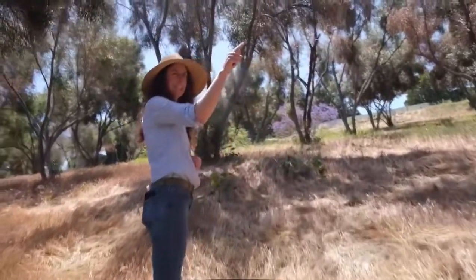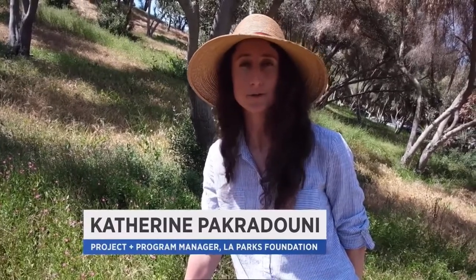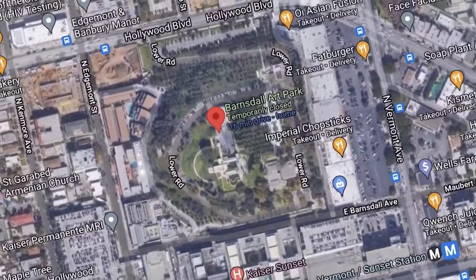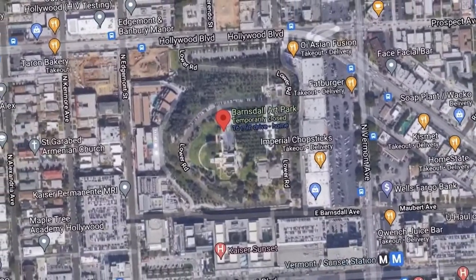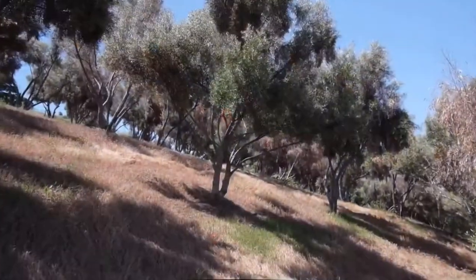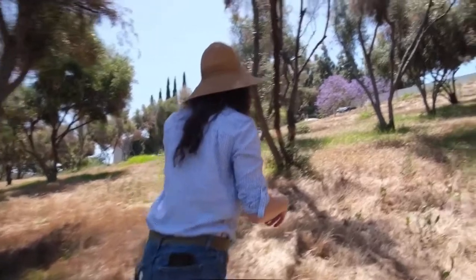There's a lot of challenges to doing any kind of ecological work in a city that's so concreted over and asphalted over. If you take a Google Earth image of this park in particular, in Barnsdall, it's one of the only green spaces in a sea of concrete. The Olive Grove Initiative is restoring and caring for 333 trees, 90 of which are likely from the original grove.